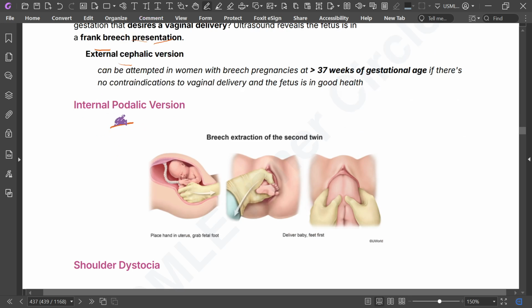This is internal podalic version, breech extraction of the second twin. Place the hand in the uterus, grab the fetal foot, and deliver the baby feet first. Okay, then the head.